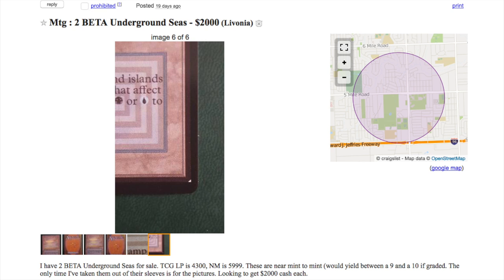So he understands TCGplayer. Light play is $4,300. Near mint is almost $6,000. So how much does he want for these cards? He wants $2,000 each. He has two of them, and they are both pristine. And he recognizes this as the case. These are near mint to mint and would yield between a 9 and a 10 if graded.